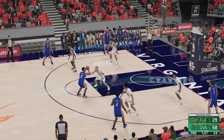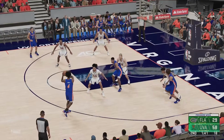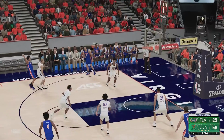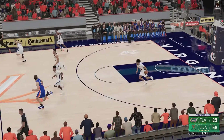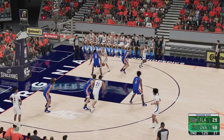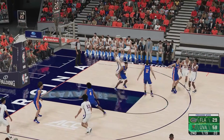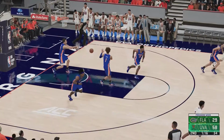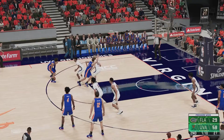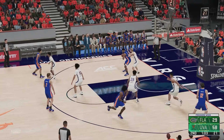Johnson up top. Passes it to B. Here's Mann. Fires the three. That one, no good. Mann's gone 1-3 on the night. D passes to Z. Here's Jay. Off target from three-point range. For Florida, they've gone 5 of 11 from the field since the beginning of the second quarter. 105 left in the first half of basketball.